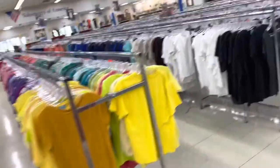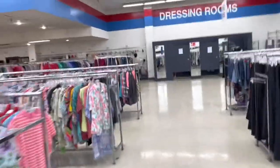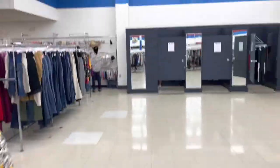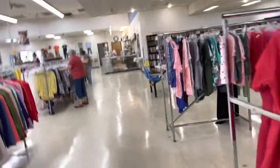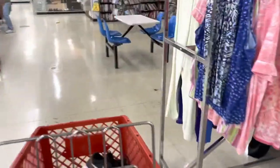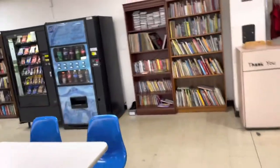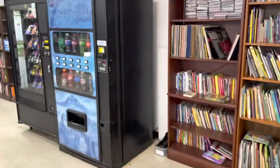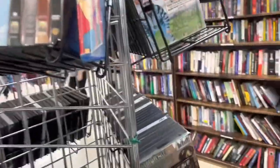Let's go check out the video games. Maybe there might be a hidden gem over there. Video games, for the most part, you gotta get really lucky to find some good video games, like I was saying earlier. I did find a NCAA Football 14 last year. Complete. I was so happy to find that, because I know during that time before the new one came out, those things sold like crazy.